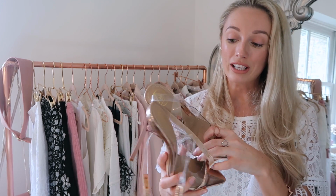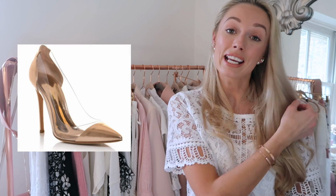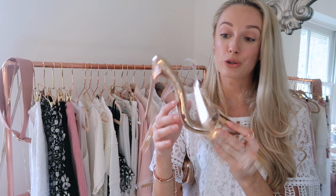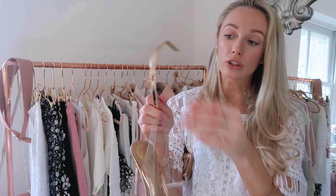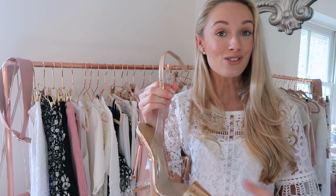My Gianvito Rossis have got this perspex going all the way around the back. In fact, I'll insert an overlay here so you can see them, whereas these ones, which are a fraction of the price, I think these were under £20, have got a buckle. So this strap goes around your ankle and then closes. You can make it as big or as small as you want.